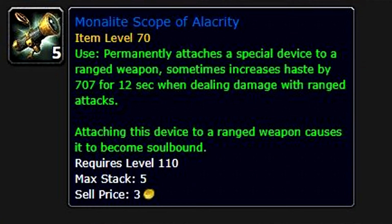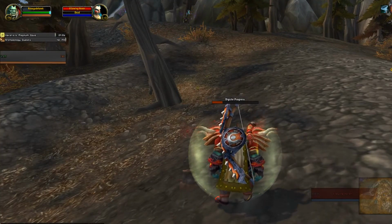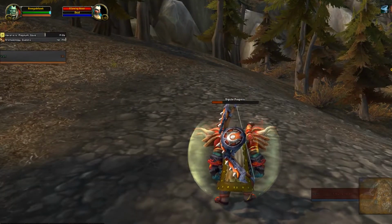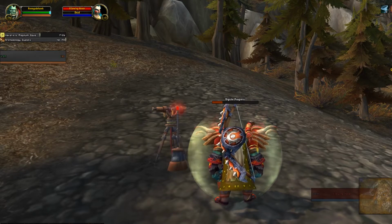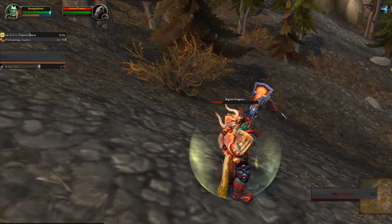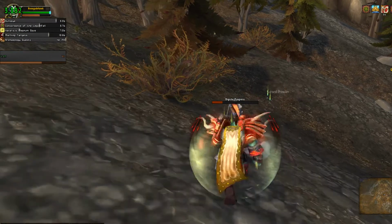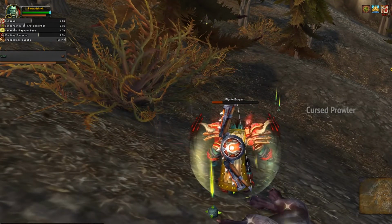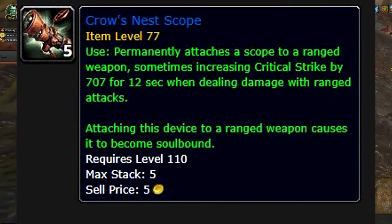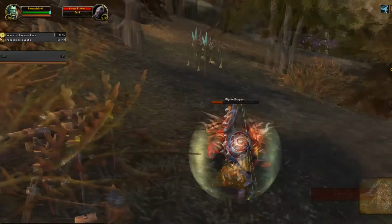Next, we have Monalite Scope of Alacrity. That's a mouthful. Which permanently attaches a special device to a ranged weapon. Sometimes increases the haste by 707 for 12 seconds when dealing damage with a ranged attack. Attaching this device to a ranged weapon will make it soulbound. Next, the Crowsnest Scope, and it has the same exact stats and requirements.